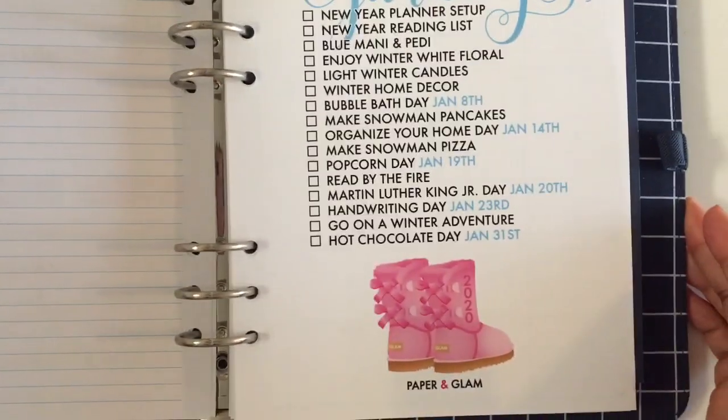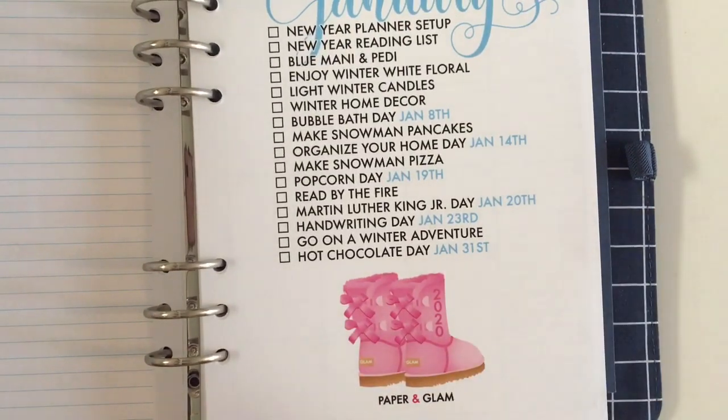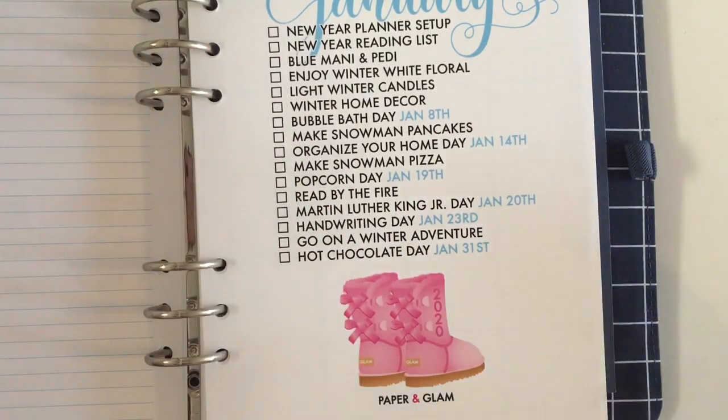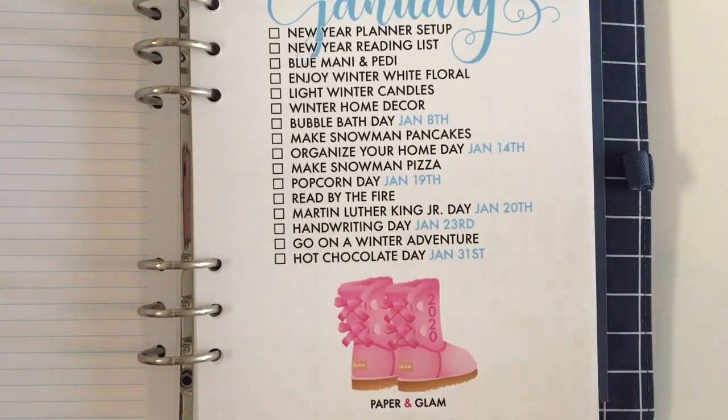And then we have the seasonal living list. And this is one of the things I was talking about earlier when I said I feel like Paper and Glam, out of all the planner brands that I know, because I don't know them all, because every day I'm amazed. I'm like, that person has a planner.